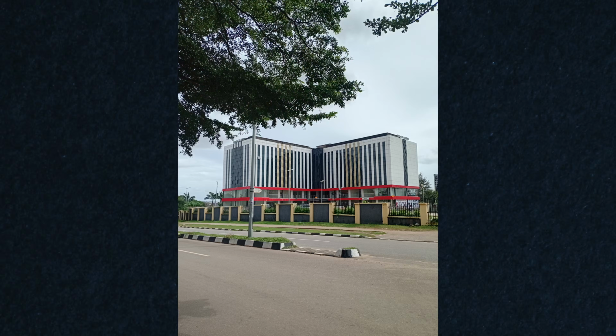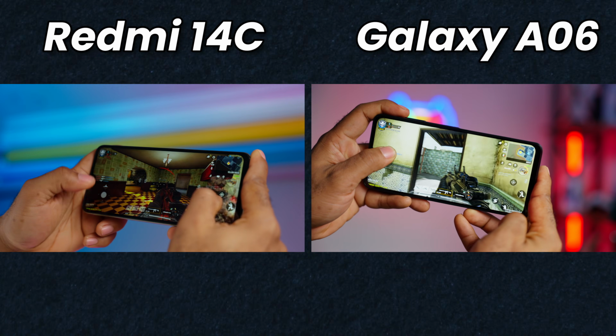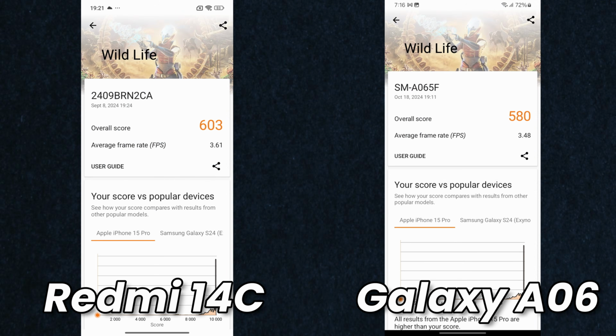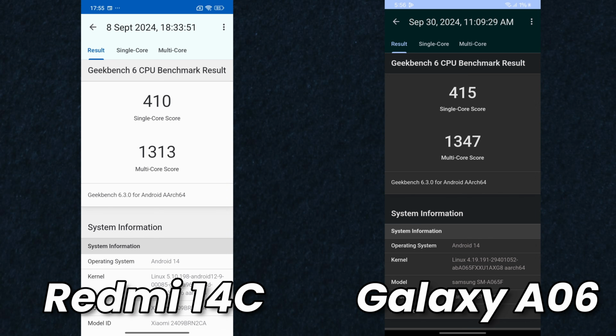That's more flexibility if you're someone who likes to hoard a lot of photos, videos, or apps. When it comes to gaming, these are not the best gaming devices. Of course, they can play high-end titles, but don't expect them to play without a stutter. They are not gaming devices. For those of you who would love to see the benchmark scores, here are Antutu, Geekbench, and 3D Mark comparisons and scores between these smartphones.